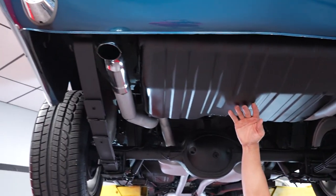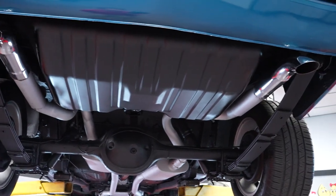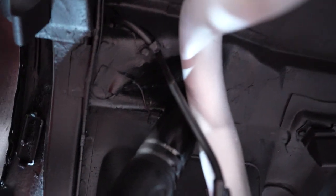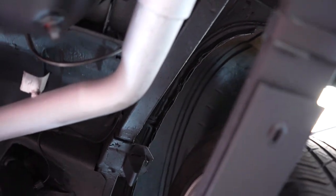Gas tank looks to be like a newer one. It's in fantastic condition, not caved in, and definitely not leaking, so that's a good thing. Your section where your trunk pan meets your back seat area, you can see where your rear shocks are, all in nice shape, no rust holes or rot holes. Your frame rails on the driver and the passenger side continue all the way to the rear of the car where the bumper is mounted. Those are also in nice shape.